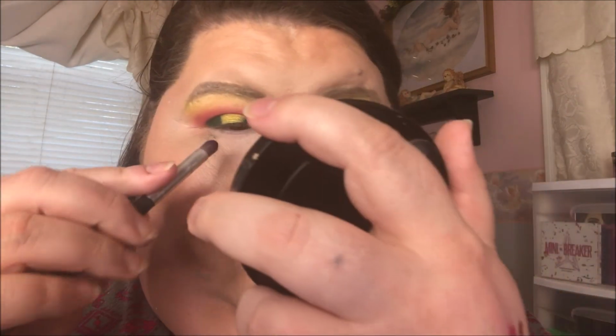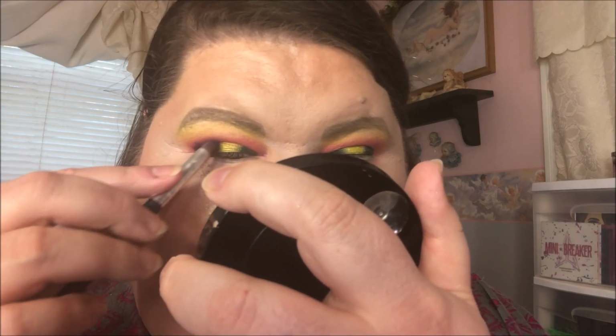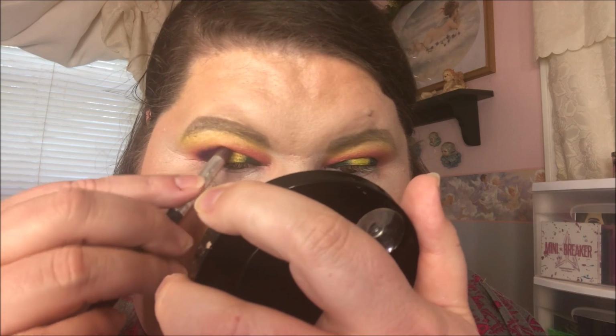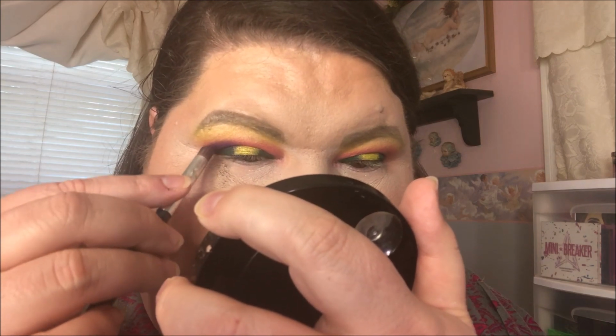I'm going to use the purple in the outer V. So I'll be going into this dark purple right here, and it is a shimmer. It is called Chiclet. I'm going to use a pencil brush. Just adding a little. I don't want to add a lot.